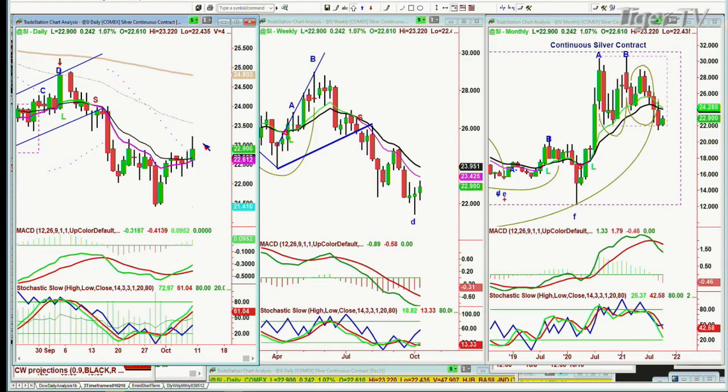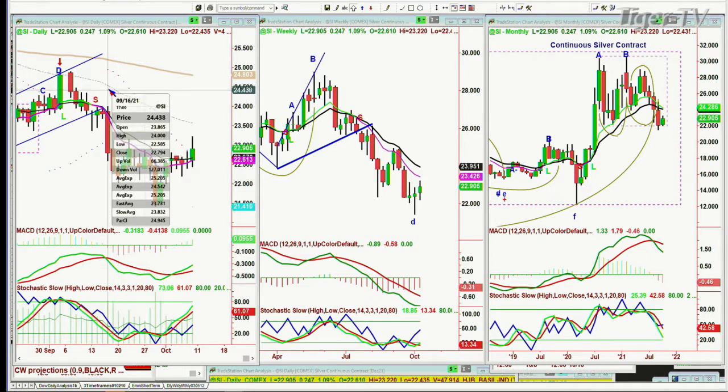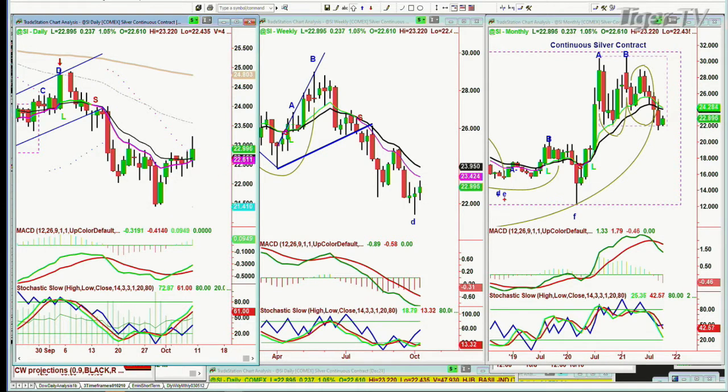Another 2 days like this, and silver, this is the continuous silver contract, could have a crossover and say, you know what, I could try to fill in that ugly candle of the 16th of September, the high of round number 24, the low of 22.58. And here it is at 22.90.